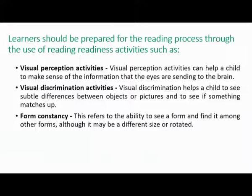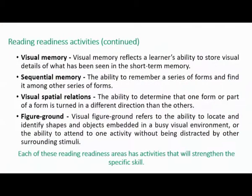Then study unit 3 is all about the characteristics of effective teaching of reading. So what are the characteristics that are present in teaching children effectively how to read? And it starts off with the fact that learners must be prepared for reading through different reading readiness activities. So the readiness activities are visual perception, visual discrimination, form constancy, visual memory, sequential memory, visual spatial relation, and figure ground. So it's important to know each of these, but also to know how to describe them, and also to say that each of them have specific activities that should actually be done. So apart from knowing the name and being able to define or describe it, you also need to know some of the activities that each of these have underneath them.